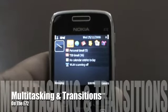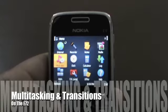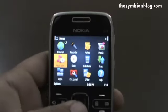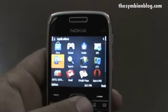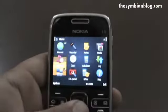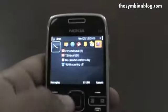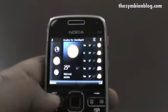Hello everyone, this is Vaibhav Sharma, and in this video I'll attempt to show you how snappy the E72 is, even with the transitions on and a lot of applications open. I can continue to open applications, as many of them as I want, yet the E72 seems to be able to manage quite a number of applications with ease.